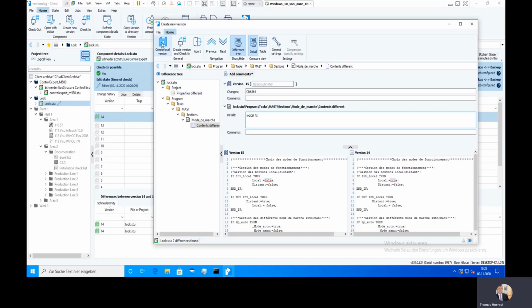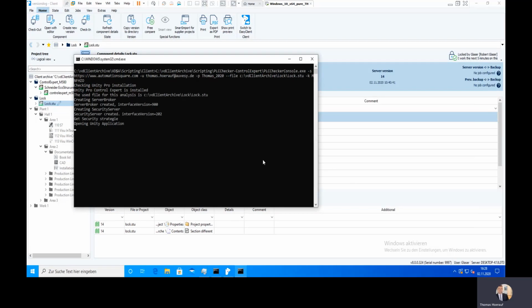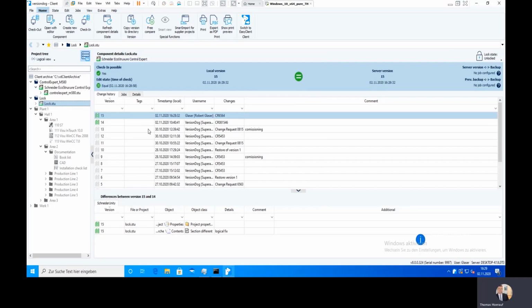Good. Then if I'm offline, I could create the version locally, but if I'm connected to the server, I could directly create the new version and check it into the server. Let's say I'm in the office backend, have connection. By checking in, we created a DOS window so that you see what happens in the background. Normally you don't see that, but just for demo purposes we did that. We now send all the information to the PLC checker, and the PLC checker will analyze it and then let us know if we are in line with the rules or not.